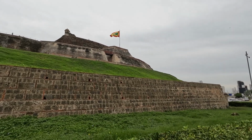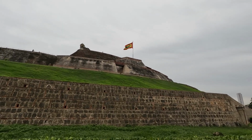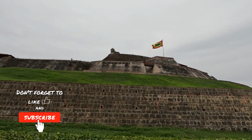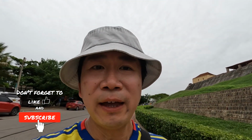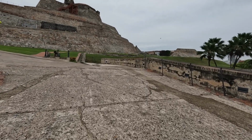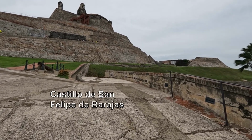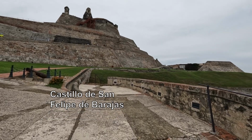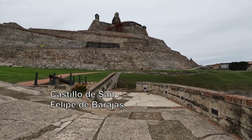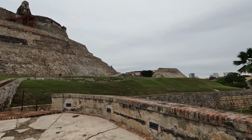I've gotten back into the more touristy area. This is, I think, the Castle of San Felipe or something, or the fortress. I will have to check out the exact name of it. Check it out. This is the San Felipe de Barajas Fort. I totally butchered that. I apologize. I'm just gonna put it up on the screen. I'm just gonna henceforth refer to it as the fort because I obviously can't pronounce any of these Spanish words.